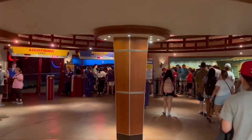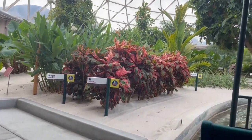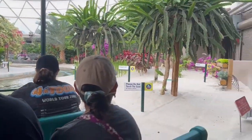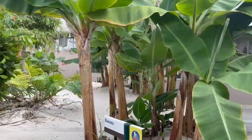Got a fast pass for Soarin'. Hate to miss it. They changed this one from Soarin' Over California to Soarin' Around the World. My only major gripe? They got rid of the orange smells. They actually encourage you to take photos and video here, so I got my camera out. To the right, you'll see my favorite plant, but please do not touch the sand. I guess you can say this ride is bananas.